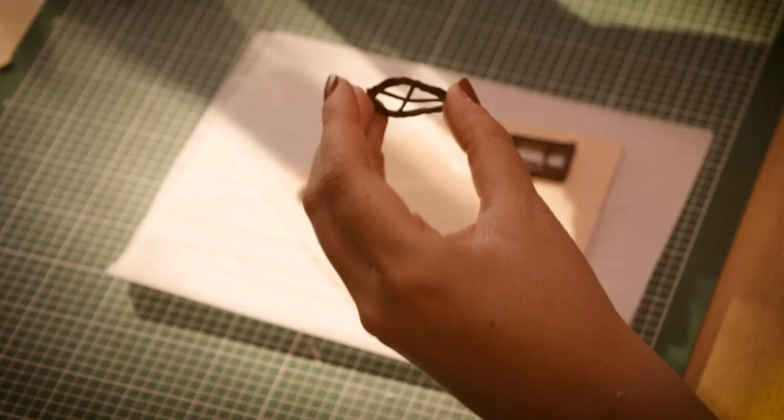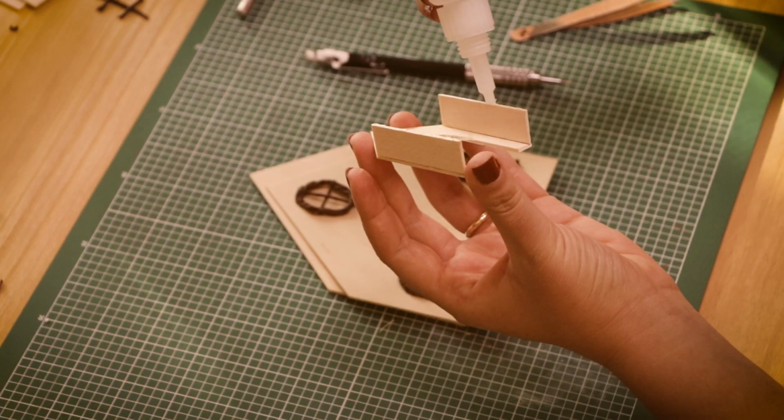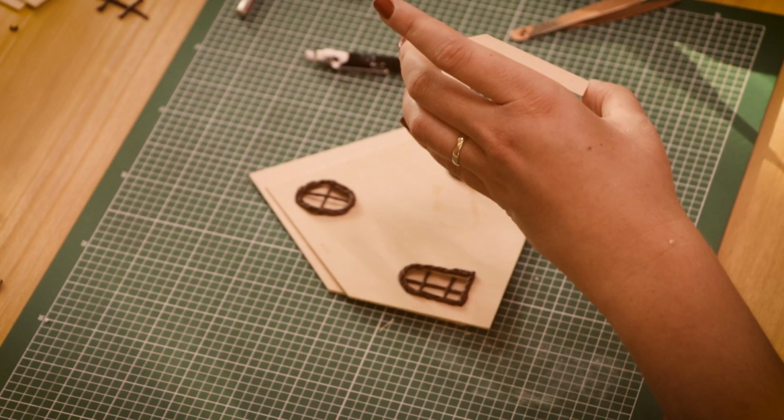I would love to live in a little home with trees and a garden someday, but until then, I can make myself miniatures.